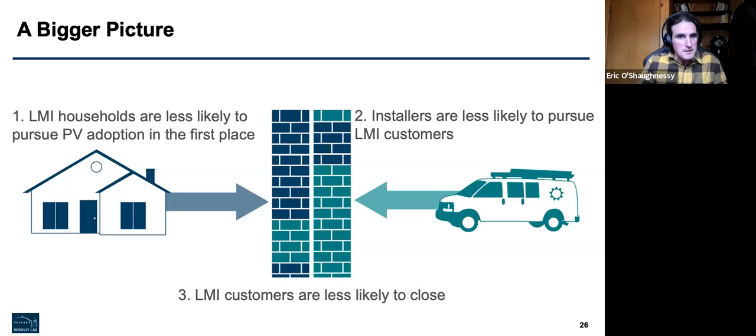So that's essentially where I want to end, is saying that the key picture that we paint in the work is that solar adoption inequity and these patterns are explained through this more holistic framework of both demand and supply side barriers, and future research can think about the ways that all of these interact.